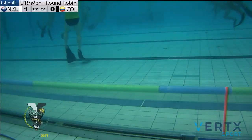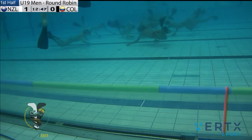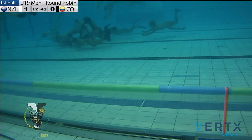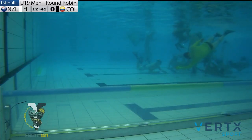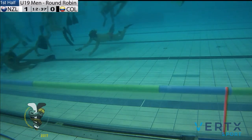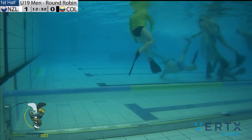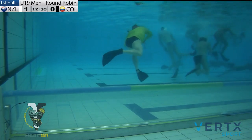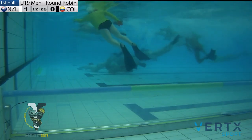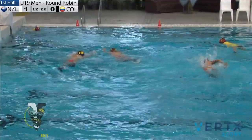Kiwis very quick off the mark to establish that first goal, so credit to them for coming out firing. The Colombians obviously will be very keen to draw back level with the Kiwis as soon as they can. You can see a really nice central push here being generated by the Colombians. There is a bit of a contested puck going on. There's lots of Kiwis and Colombians in there at the moment as there's a fair bit of rock and roll from both teams, trying to establish some kind of space as the Colombians come on a big drive through the centre channel here. But unfortunately for them, I think the Kiwis are up to the task of defending that push there, Nathan.